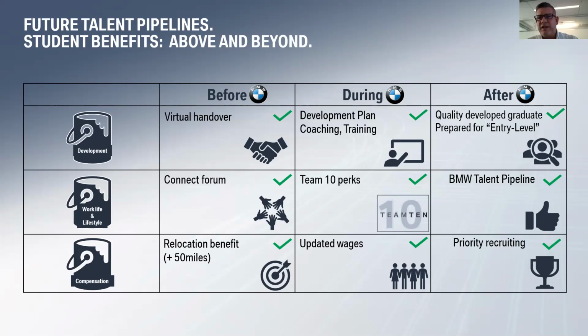We have classes here for you. They're called e-learning classes, iLearns that you have to take. And then some you can actually print certificates out, and they look really nice on your resume. So we focus on the development of the student while they're here.